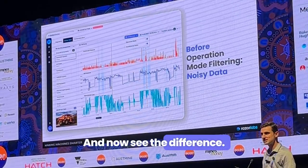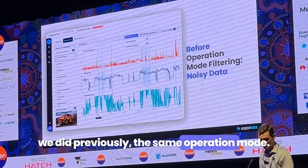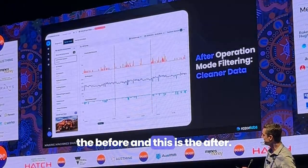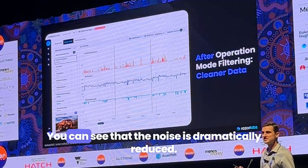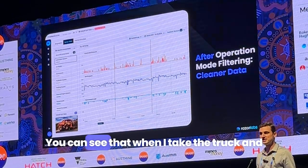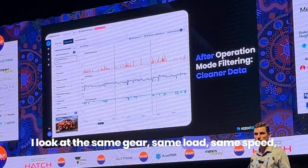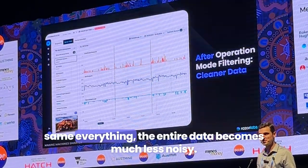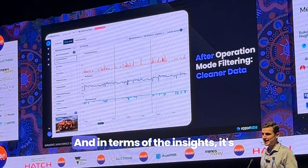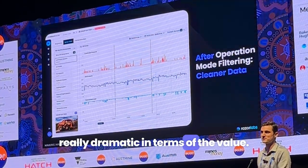And now see the difference once we're able to isolate, exactly as we did previously, the same operation mode. So this is the difference. This is the before, and this is the after. You can see that the noise is dramatically reduced. When I take the truck and I look at the same gear, same load, same speed, same everything, the entire data becomes much less noisy. And in terms of the insights, it's really dramatic in terms of the value.